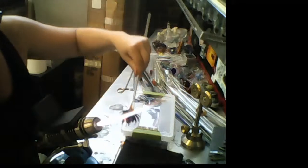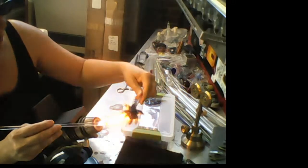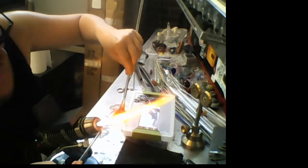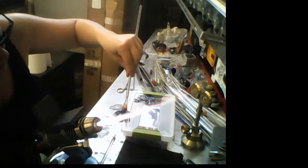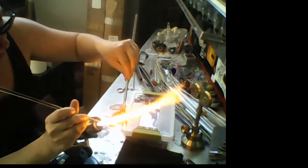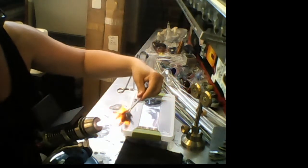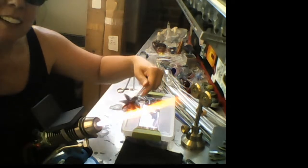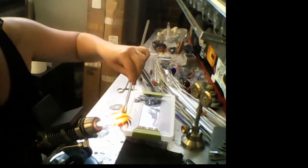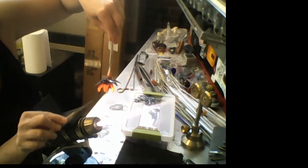The reason for doing all this trimming is so that the tip of the petal is thin and not so blobby. So when glass gets hot, it just wants to ball up on itself. But, you know, in nature, flower petals don't have these round blobby ends. And I just want to shape up some of these petals just a little bit.